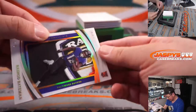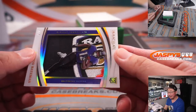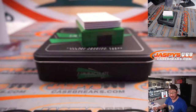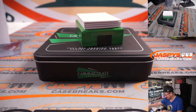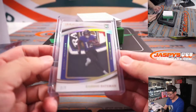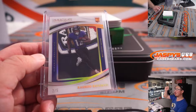Wow, that's really cool. Look at that. Another clearly immaculate card. You got half of the Ravens seal there. That's Rashad Bateman, 2 out of 5. Aaron Billingsley. Ravens, nice. And all aboard the Big Hit Express. Woo woo!